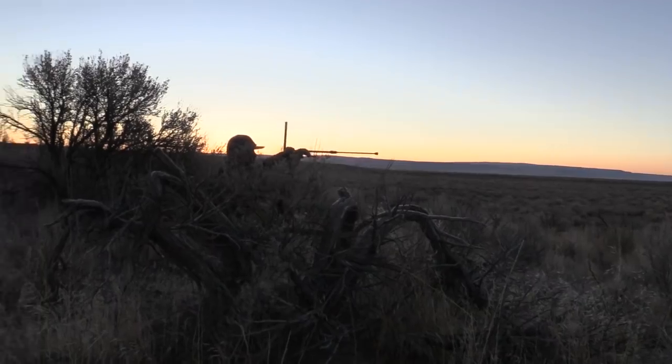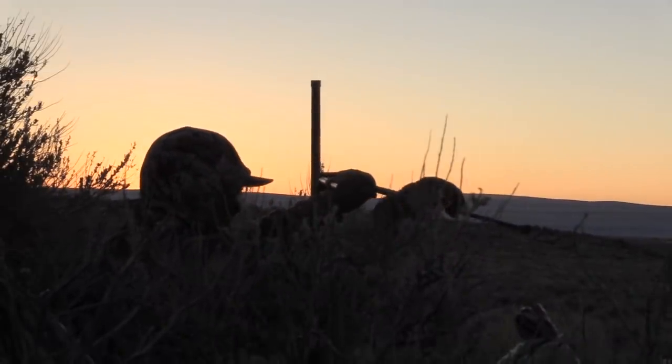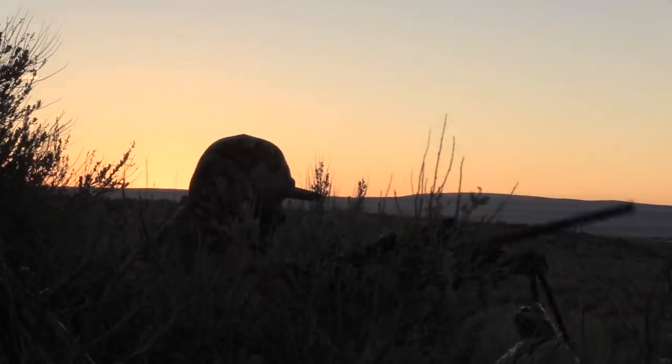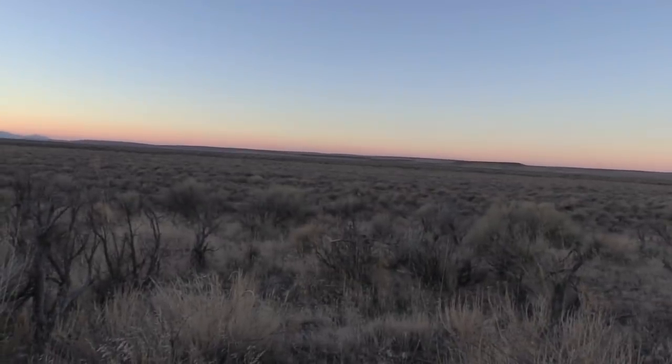So the first half of the day, we did a whole lot of this. Walking to a stand, getting set up, and calling for 20 minutes and calling nothing in. So we decided to leave and move to a new area.